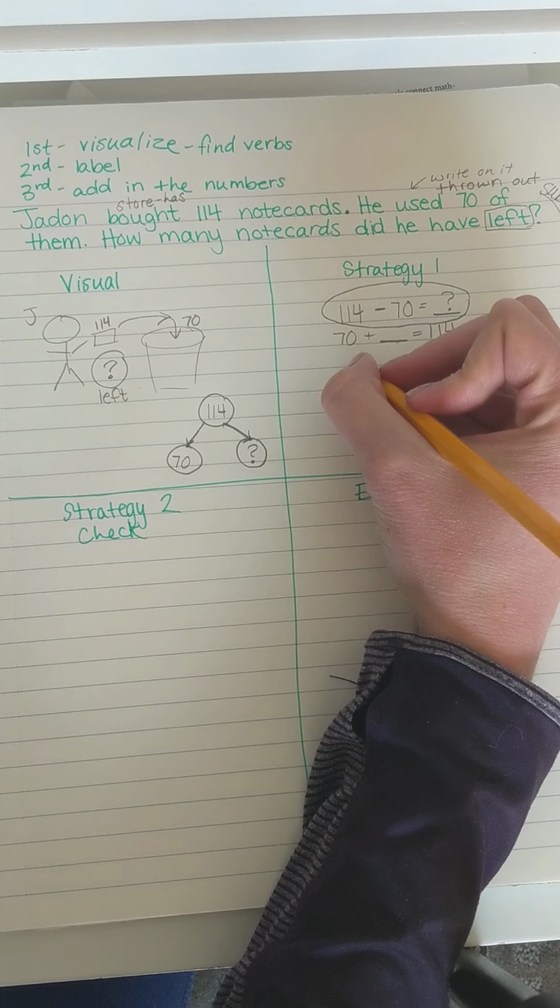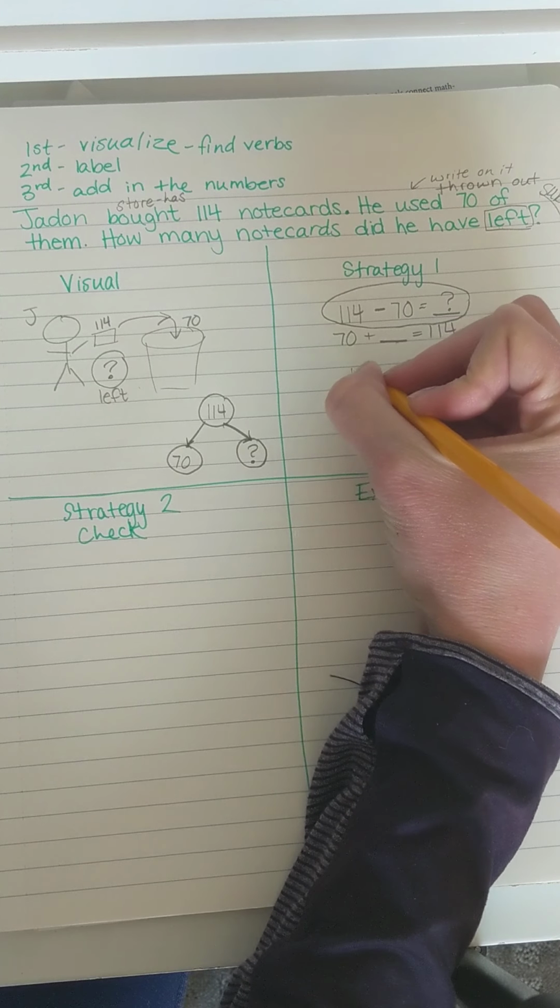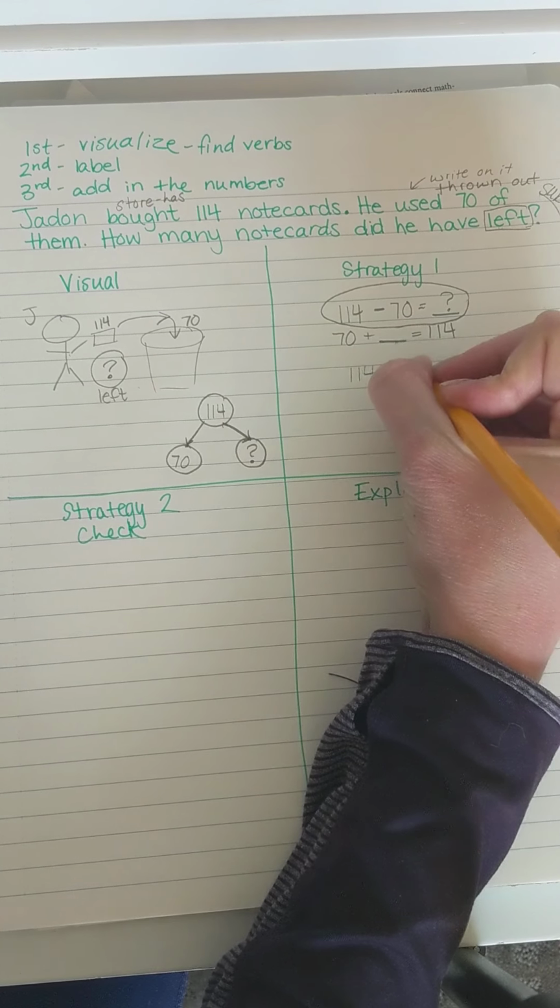This is called the number bond way. Okay, so let me rewrite that equation to give myself some space.